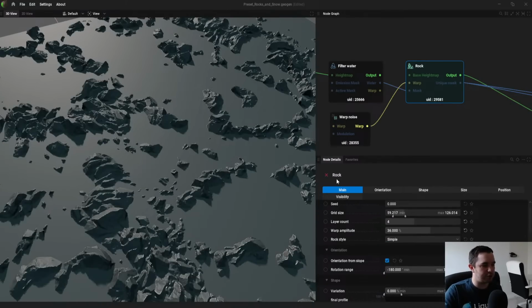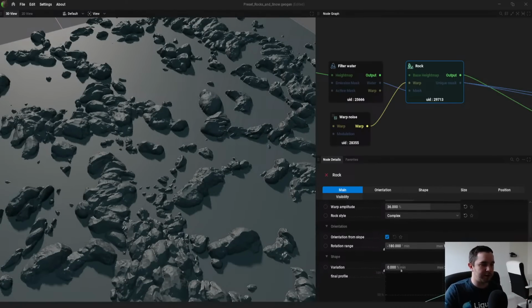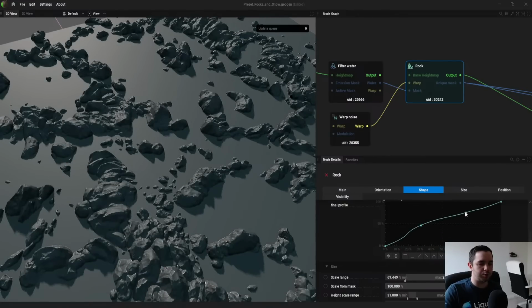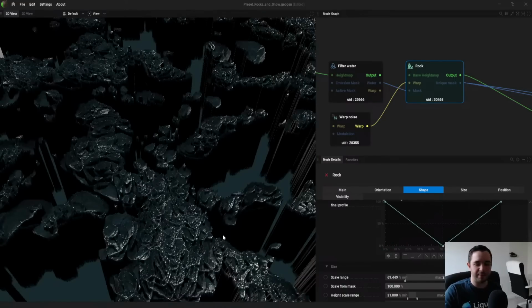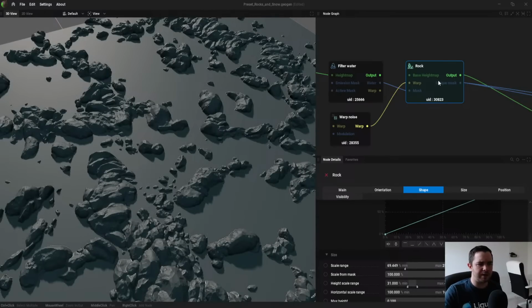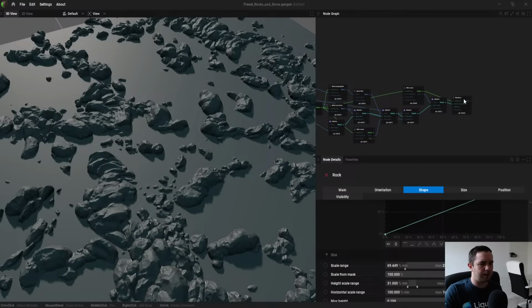We can go back in, choose whether they're simple rocks. Like I said, choose whether they're complex rocks. We can change the rotation amounts of these rocks. We can add all kinds of variation to the individual rocks through these curves to change their shape. If you want to, make them concave, make them pits or whatever it happens to be. Really cool stuff. And then go back through, and now let's look at our terrain.